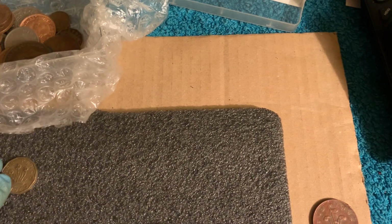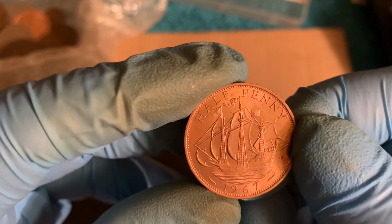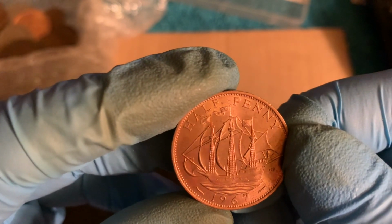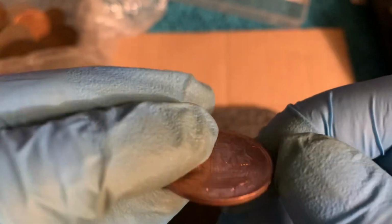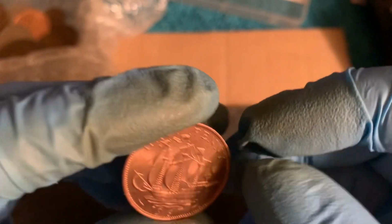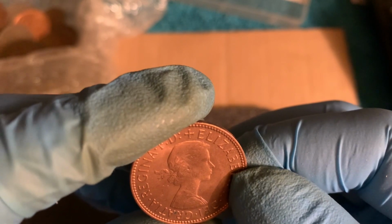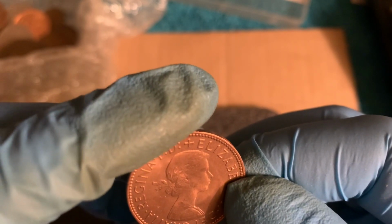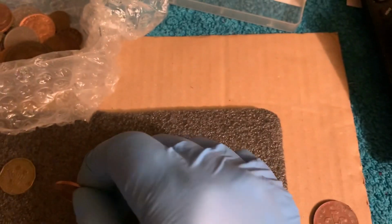And the next one? Another nice one, Dorothy. Okay. Halfpenny. Or halfpenny, but we called it halfpenny. Well, I certainly called it a halfpenny. Yep, 1967. Oh, Queenie, upside down. There she is. That's a nice portrait of her. Yes, it is. There we go.